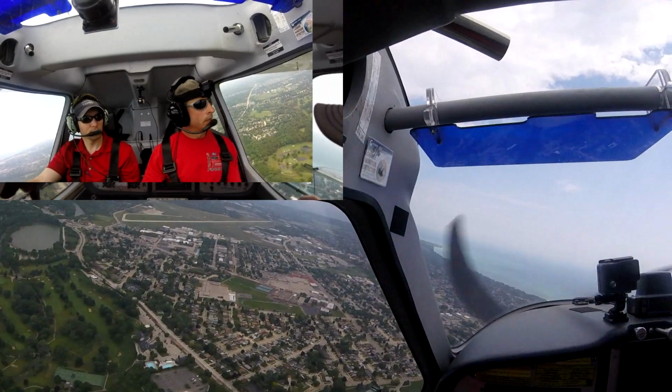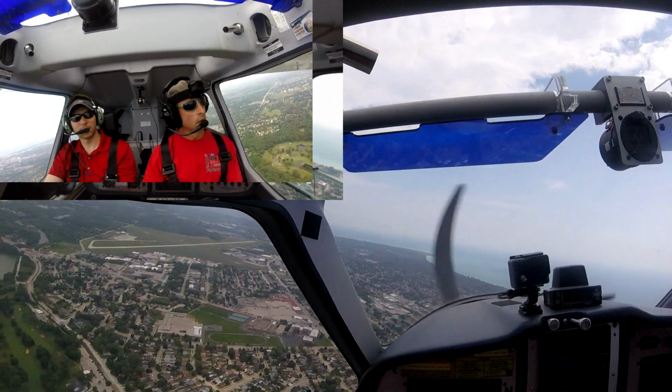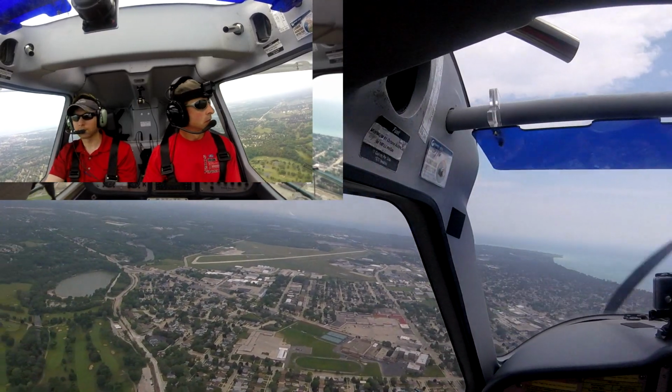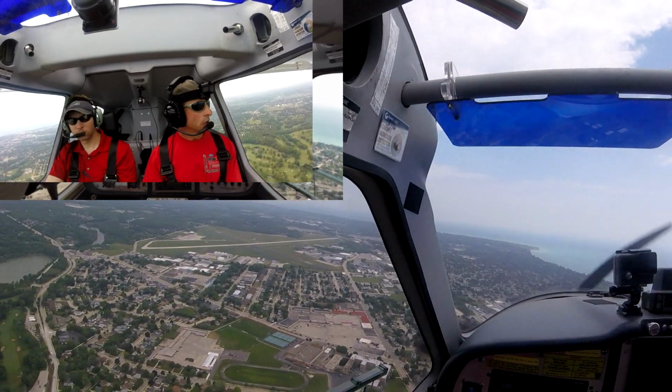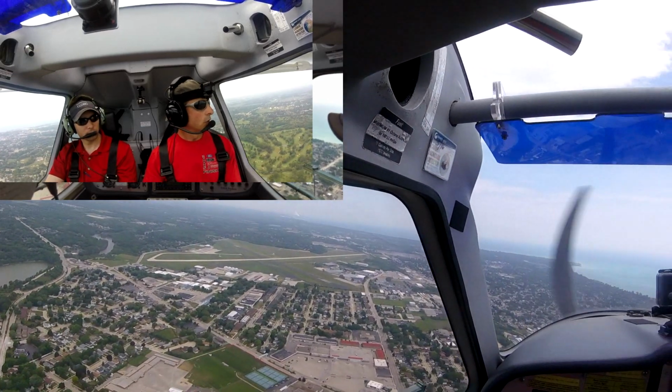You want me to fly down to that, or? Just enter a crosswind right here, and then you can call a crosswind. Receive traffic 921 kilo, entering crosswind for runway 14, receive.